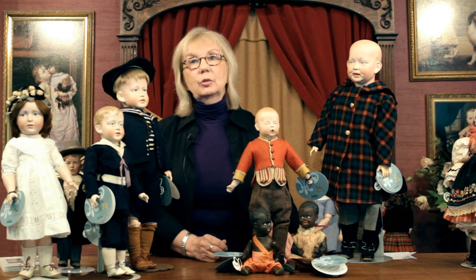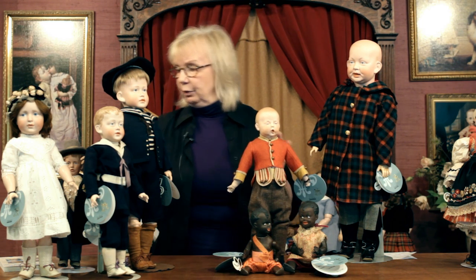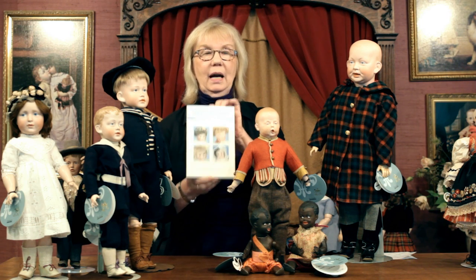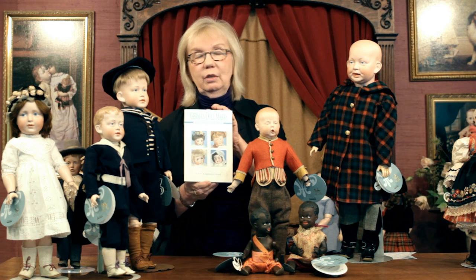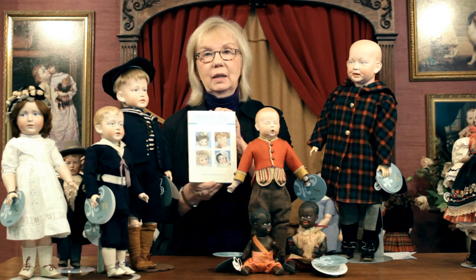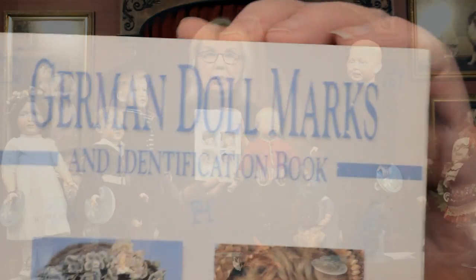Now, there are literally hundreds of models of the Gebrüder Heubach figures, and I'm going to show you that today. When we're talking about them, there are books that I want everybody to own. This is a very, very simple book. It's a numerology of German doll marks according to the characters. And one of the reasons it's so important with the Gebrüder Heubachs, for example, is their model numbers are very, very difficult to read sometimes.